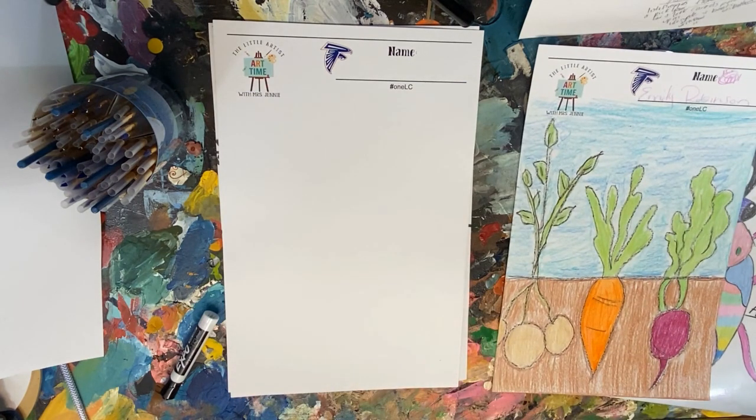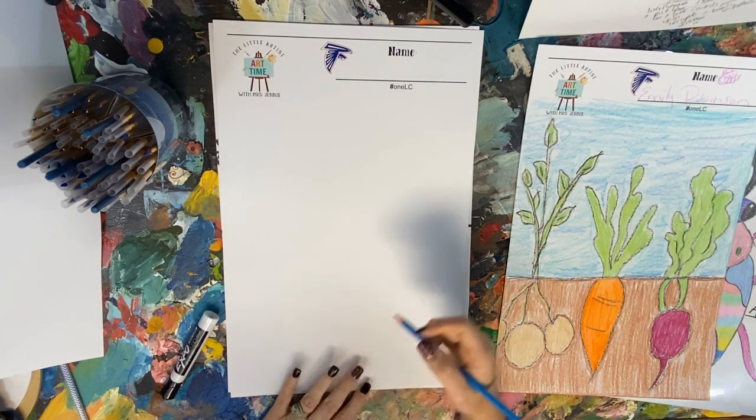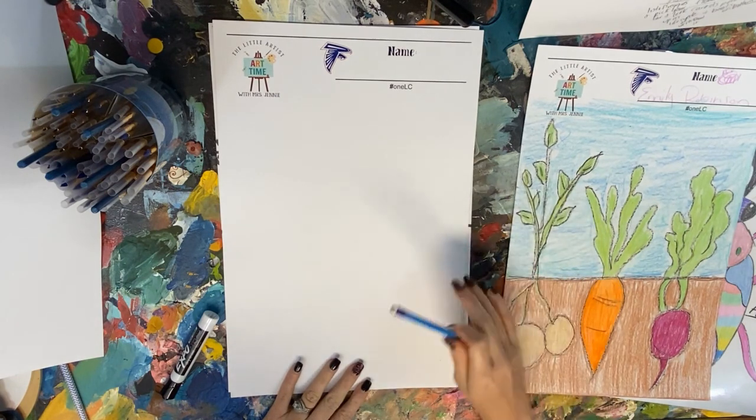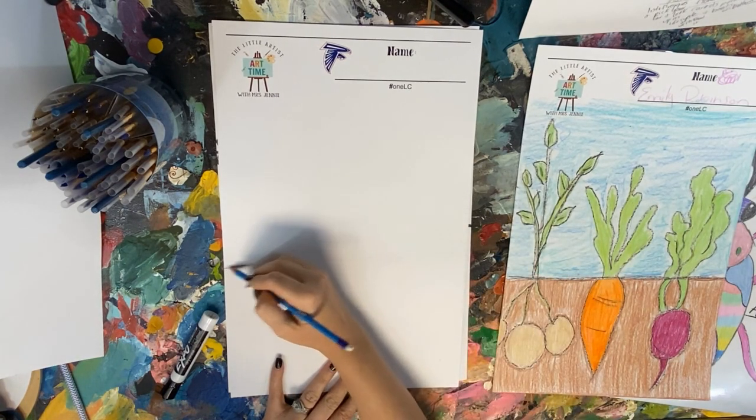So the first thing we want to do is draw our horizon line. Remember, that's where the top meets the bottom, where the sky meets the ground. So we're going to find the middle part of our paper, and I want you to sketch your horizon line a little below that.